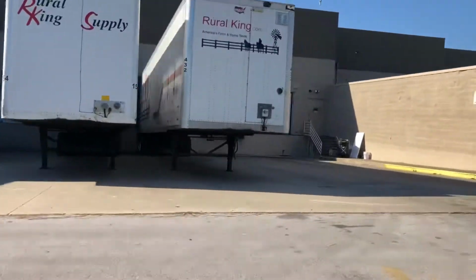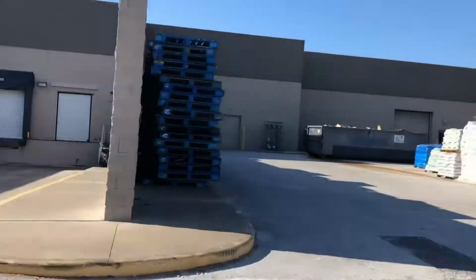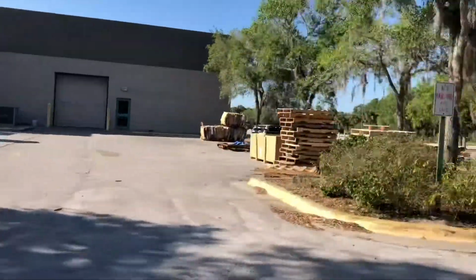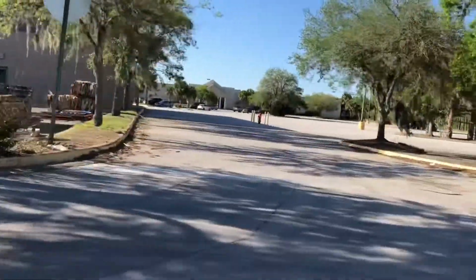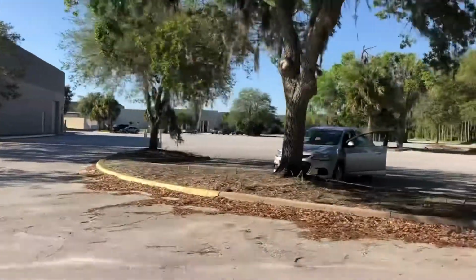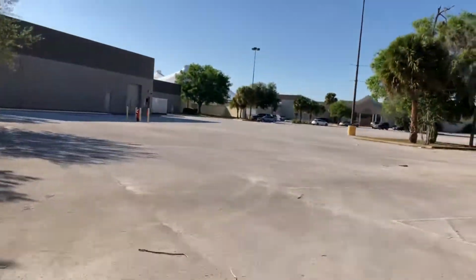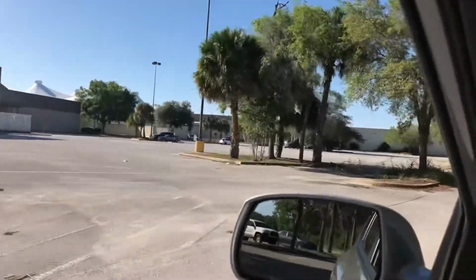But their security is tight. Like, inside, they chased me off pretty quick. For what reason? What are we gonna steal? That's what I'm saying. There's nothing to steal inside this mall besides, like, the gumball machine or something. Like, there's legitimately nothing inside of this mall.